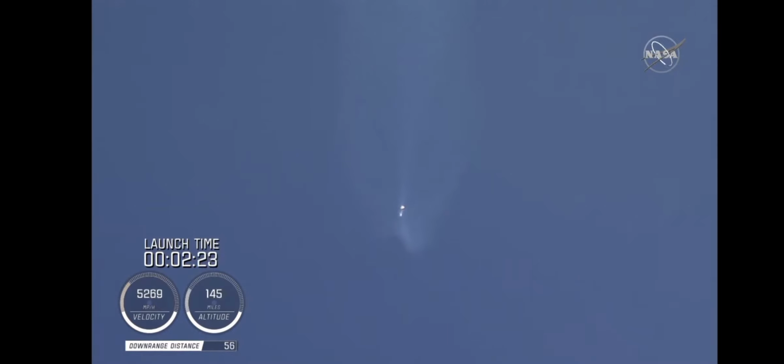And coming up on 2.5 minutes into flight, the RD-180 is throttled down slightly as expected. Engine response continues to look good. At this time, the vehicle is 50 miles in altitude, 85 miles downrange, traveling at 6,000 miles per hour. And the Centaur reaction control system is now pressurizing to flight levels.